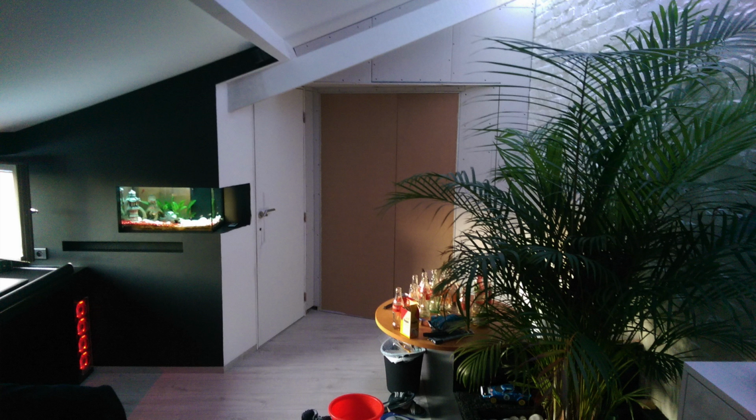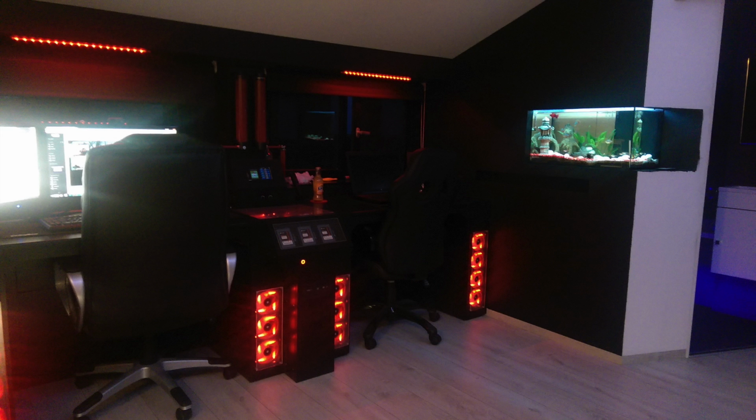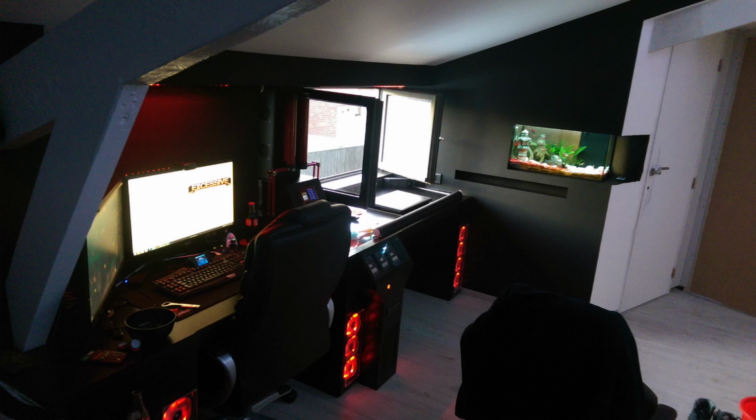But I just can't get over this. Got some plant life, a cool tree, and a fish tank built inside the wall. You can't get much cooler than that. I just love stuff like this. It is a crazy setup, and I just admire how this was built from nothing, and it came out really awesome. So a great setup in the room.